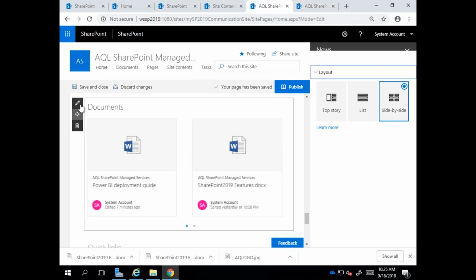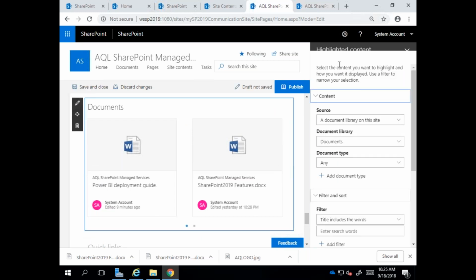Digging further down, this is a very interesting web part that I'm going to show you right now: the highlighted content web part. It's a brand new web part in SharePoint 2019. It's all the modernness that's been brought over. You can specify the source from where all these documents are being retrieved. It could be a document library on the site, the site collection, or all different sites. If I specify a document library on the site, it shows me a list of all the documents.